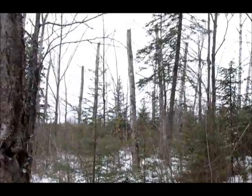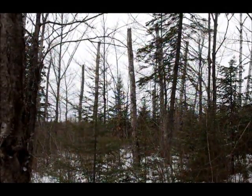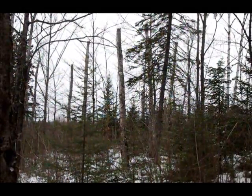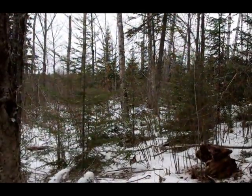That standing dead busted out of the top birch, and there's 1, 2, 3, 4, 5, 6 of them over there. I'm going to take one of those down for my night wood, and I'll get back with you.